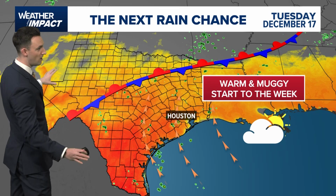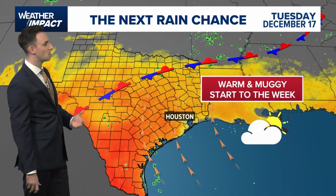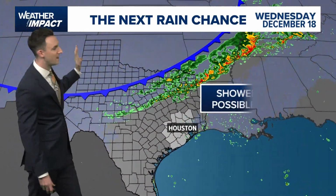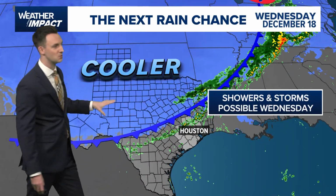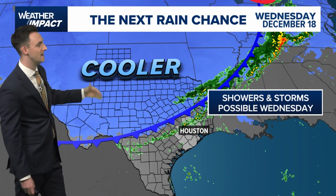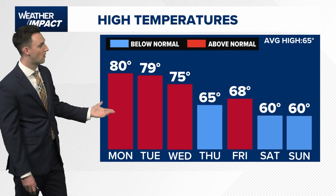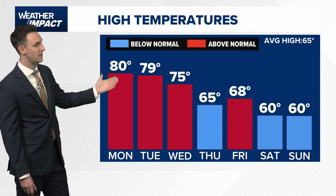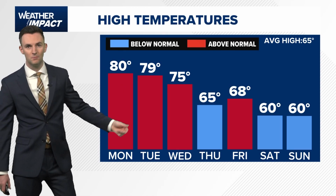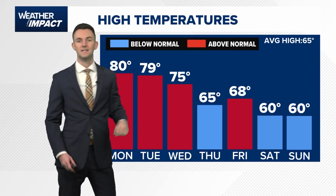So the week starts off with warm weather. It's muggy. Again, maybe an isolated shower or 2, but as we get to Wednesday, that front comes in and boy, temperatures come down behind that. So again, maybe 1 or 2 showers possible on Wednesday, but it's the cool down that comes in afterwards that we are all looking forward to. So we'll see a string of really warm weather the next few days. 80 today, near 80 tomorrow, 75 then for Wednesday, and then down to 65 for your high temperature on Thursday.